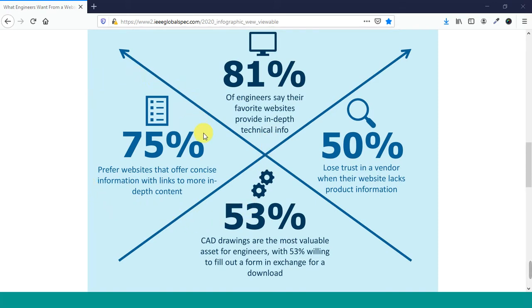If you want to have a page of bullet points, or maybe an image and then a headline and then a short summary of what that page is going to be and then a button to go read more about it, that might be good. That's what they're talking about here. 53% said CAD drawings are the most valuable asset for engineers, with 53% willing to fill out a form in exchange for a download. So that's pretty useful information.